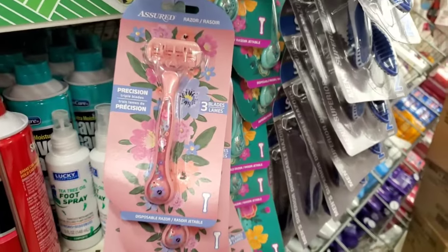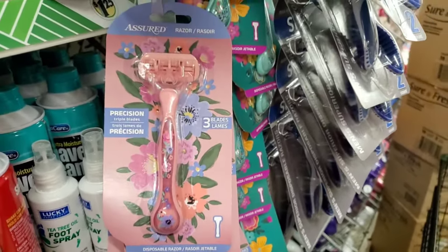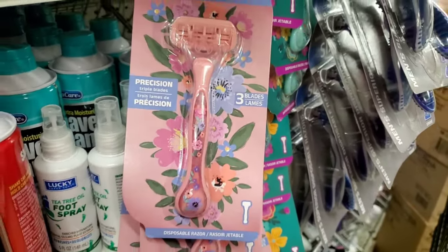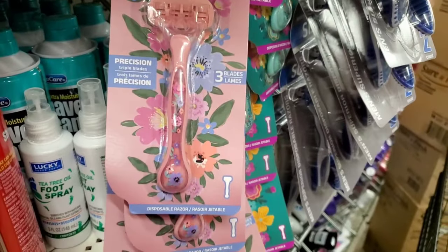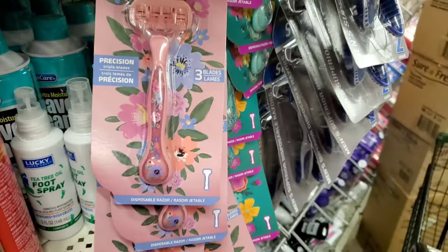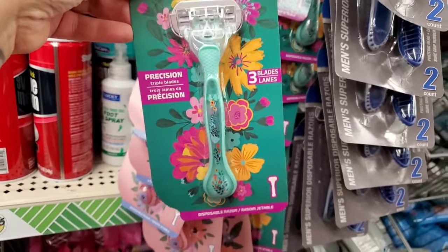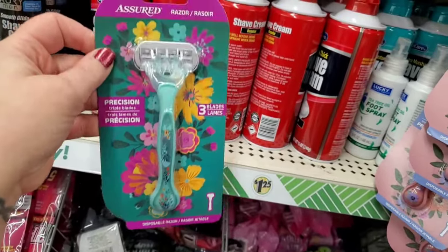I had to go all the way here to find these Assured razors, but they're so gorgeous. I kind of wanted to find a bunch of these to use in Mother's Day gifts. It says that they have three blades, just this one razor. There's no interchangeable head or anything like that. The handle is so pretty. I wish you could add another blade to this and keep using it. I wish they made refills for it. It's $1.25 for one, or they also have this print and it's so beautiful. I wonder if it's interchangeable for anything. I'm gonna do some research.